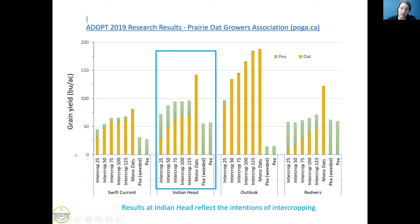So we've got grain yield over here. These are the different locations. And the yellow bars are oats. The green bars are peas. So you can see our intercrops, the green, we've got peas and oats stacked up. So we're basically just stacking the yield in bushels per acre. And this Indian Head one is fairly typical of what you would often see. It's not an outstanding win for intercropping, but this is reasonably typical. Where the monocrop oats were having a very good year, the peas really not as much. And the combination of the two was kind of intermediate between those.